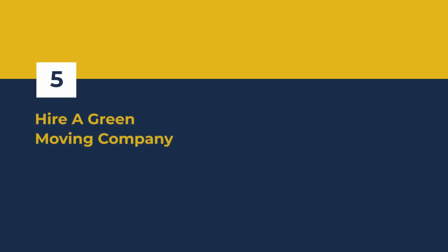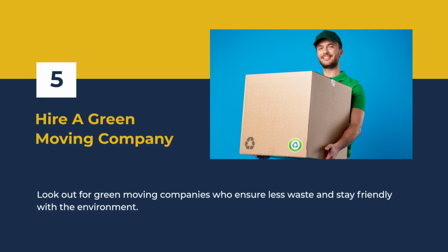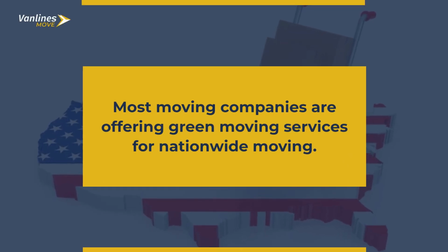Number 5. Hire a green moving company for your move. Look out for green moving companies which ensure less waste and stay friendly with the environment. Most moving companies are offering green moving services for nationwide moving.